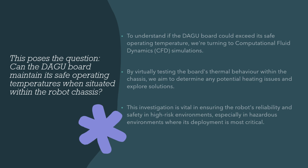To understand if the DAGU board could exceed its safe operating temperature, we are turning to CFD, Computational Fluid Dynamics simulation. By virtually testing the board's thermal behavior within the chassis, we aim to determine any potential heating issues and explore solutions. This investigation is vital in ensuring the robot's reliability and safety in high-risk environments, especially in hazardous environments where its deployment is most critical.